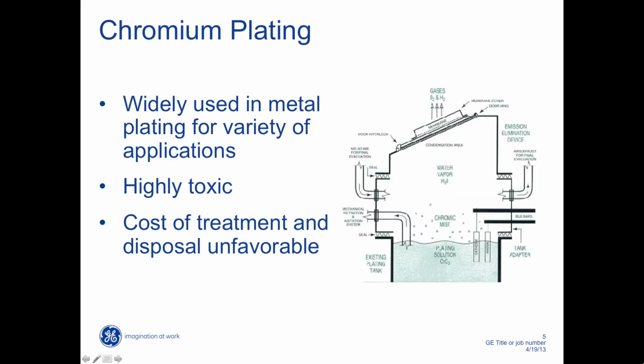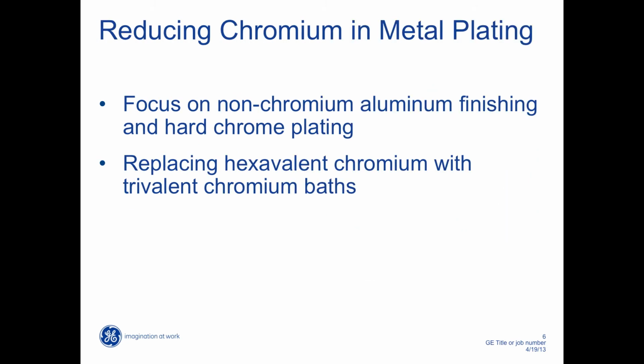Chromium plating is used in the metal industry for a variety of different applications due to its aesthetic properties and wear and corrosion resistance, but is also highly toxic, and the cost of treatment and disposal has become unfavorable. So there's been a focus on non-chromium aluminum finishing and hard chrome plating, and there's also been a push to replace typical hexavalent chromium baths with trivalent chromium baths.